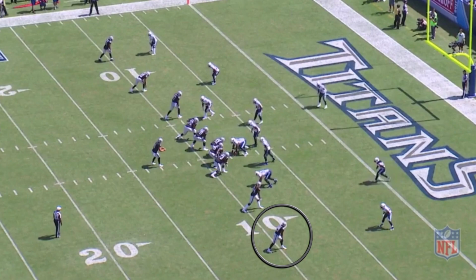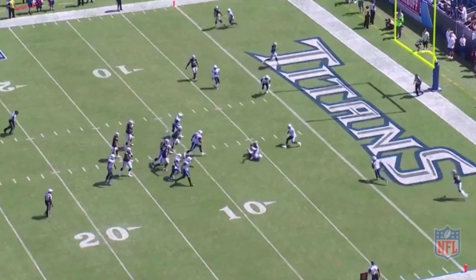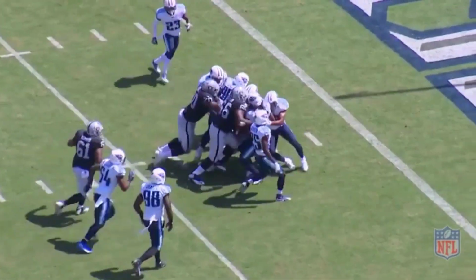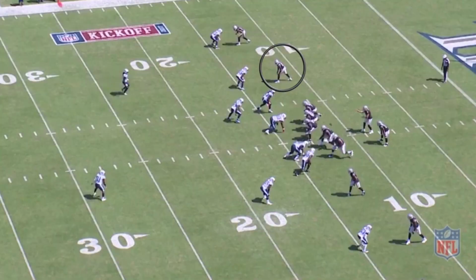Outside the numbers, man-to-man against Adoree Jackson, he's going to run a two-step slant. Boop, he does a two-step slant. He catches the ball. He didn't go down on first contact, and Kevin Byard couldn't bring him down as well, and he got help from his offensive lineman to push him in the end zone.